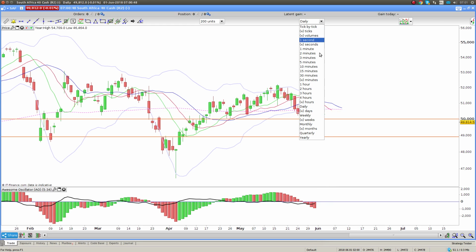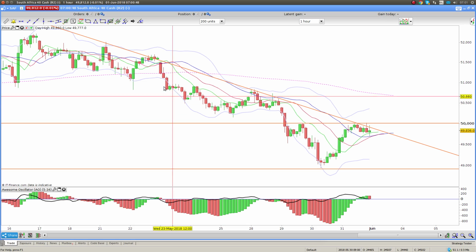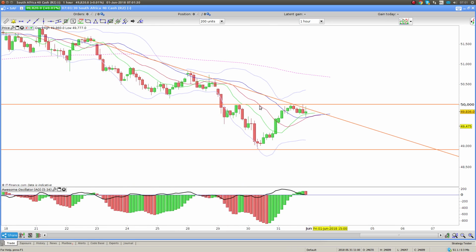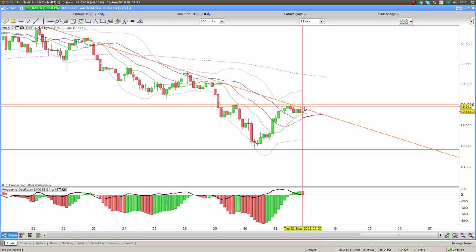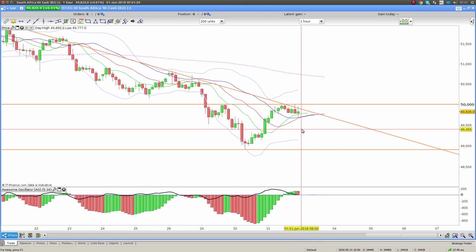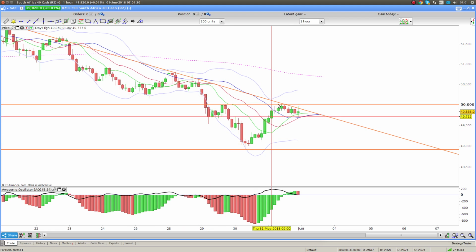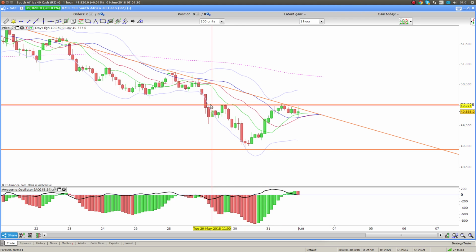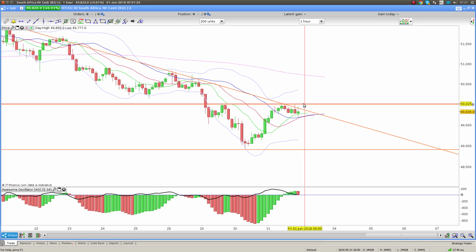Okay, let's just get down to the hour. Right, so this is pretty similar to how the Dow looked yesterday. Okay, we were sort of hovering on this trend line, and then we bounced off it with a vengeance to the bottom. Now, there are a few things here. So on the hour, this W bottom here is still very much in play.